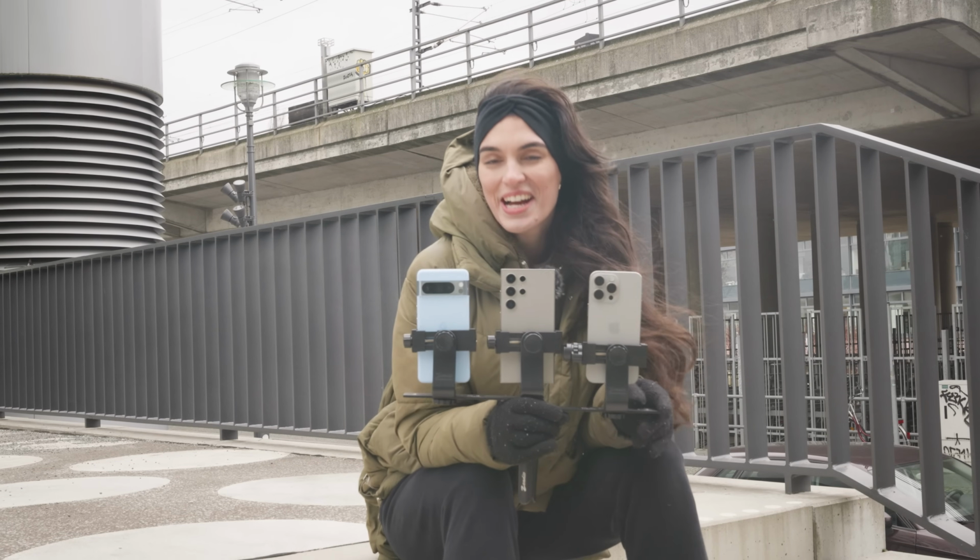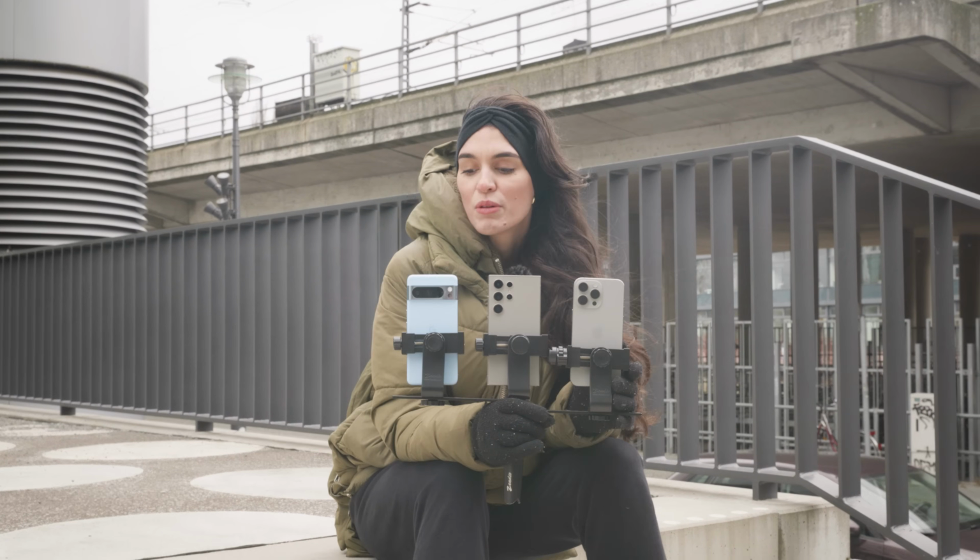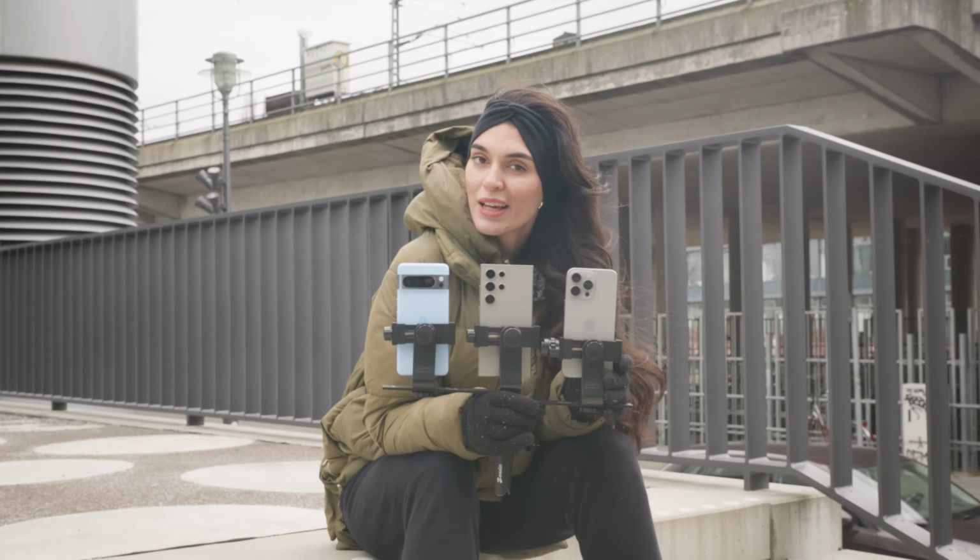As you all probably know by now, I'm a sucker for a good selfie, but I'm also a very picky selfie taker. So let's see what these devices can do and which selfie I'm gonna like the most.